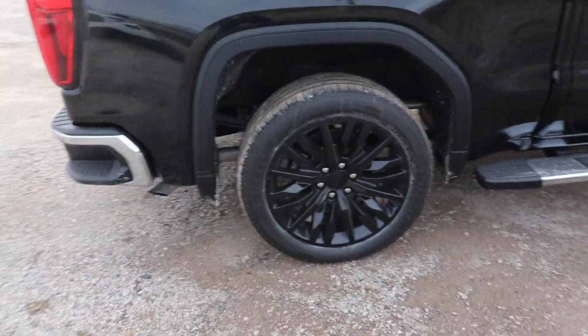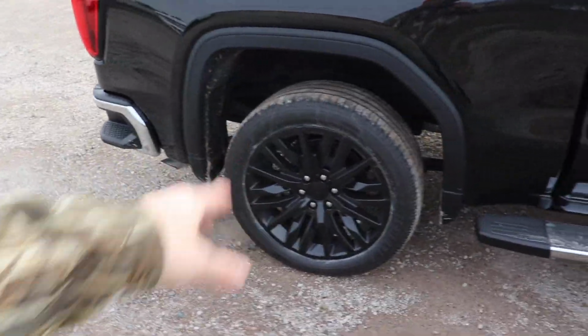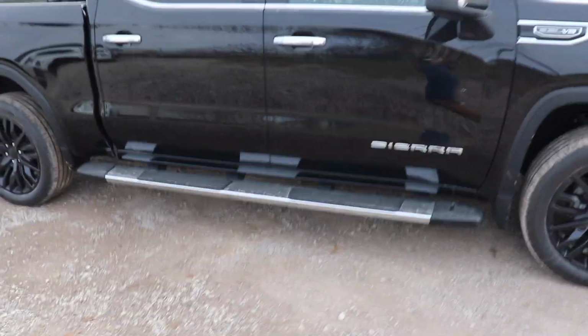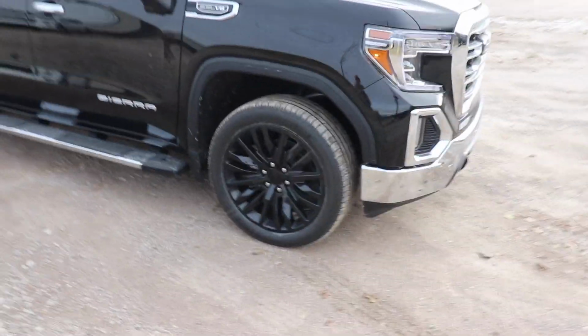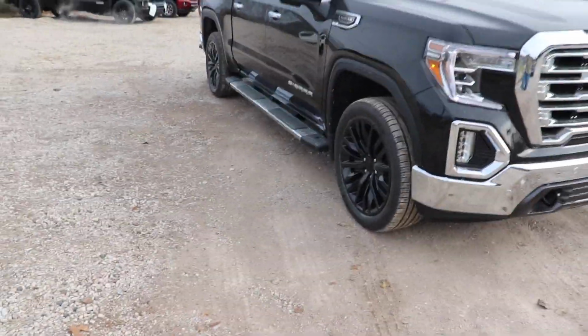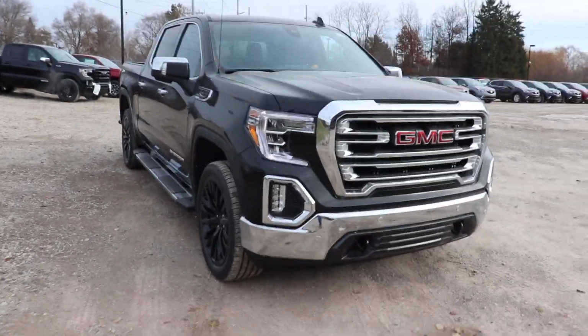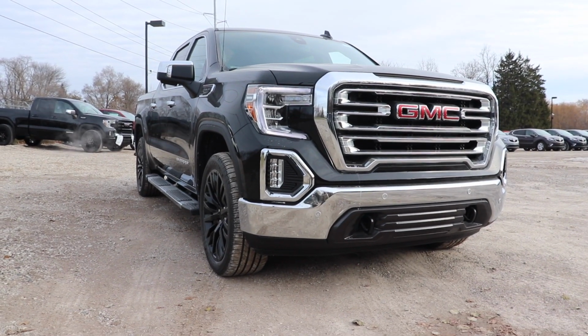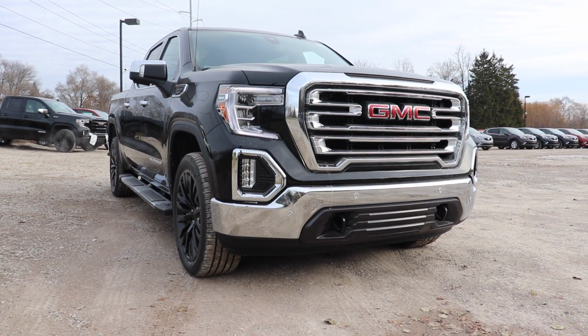Very cool looking vehicle. I love the black wheels. The black wheels just really set this whole vehicle off. Now it is a little bit dirty. Unfortunately, I'm not in charge of when the vehicles get washed, but even with the dirt, it looks very sweet. Let's take a closer look at the interior.